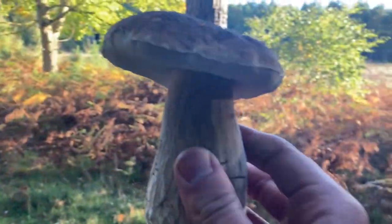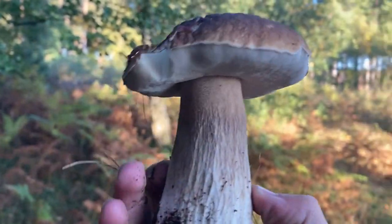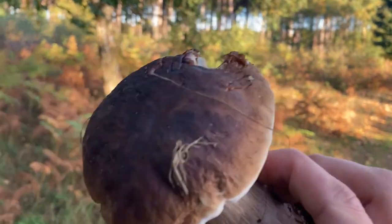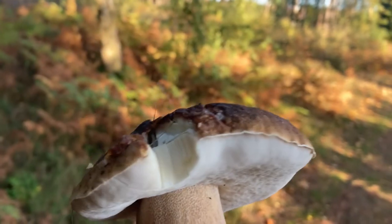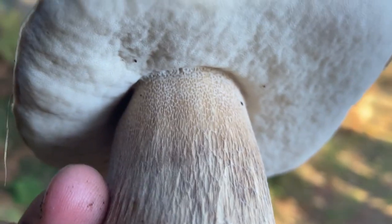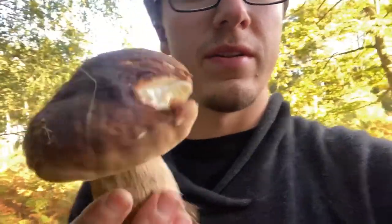So this, Latin name is Boletus edulis. Also known as a porcini, cep, penny bun, plenty of names. And look at that, that's a lovely specimen, apart from a chunk's been taken out of it. But get some of those fine details in there. The sort of webbing on the stem here is known as reticulation, which is a key identification feature when looking for one of these.